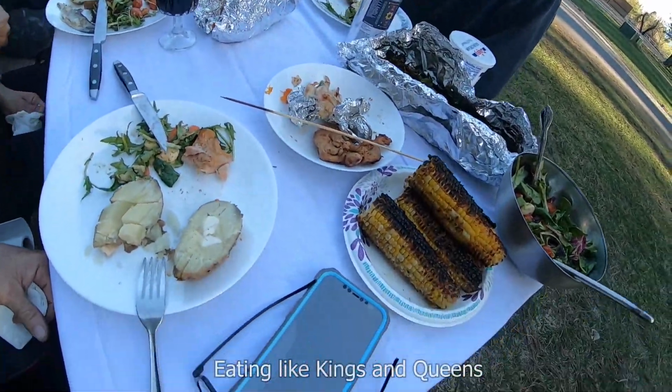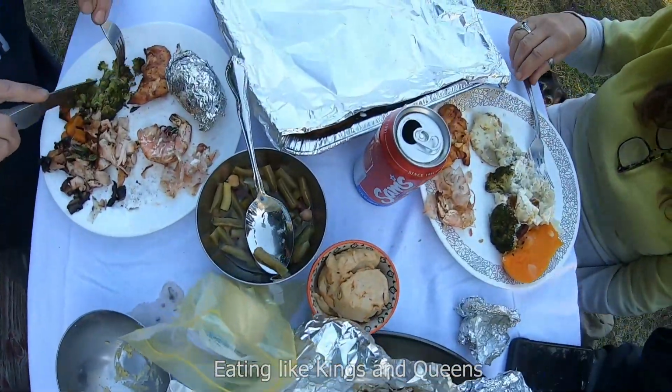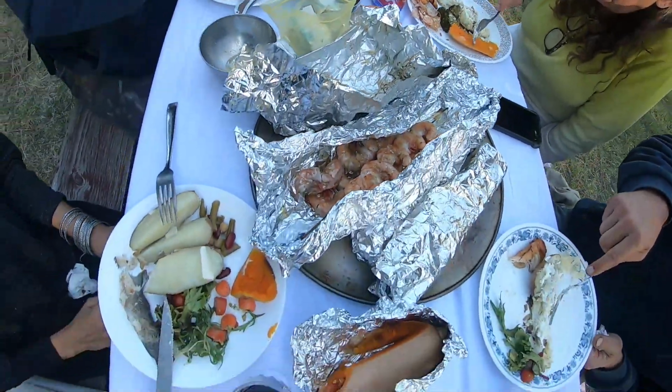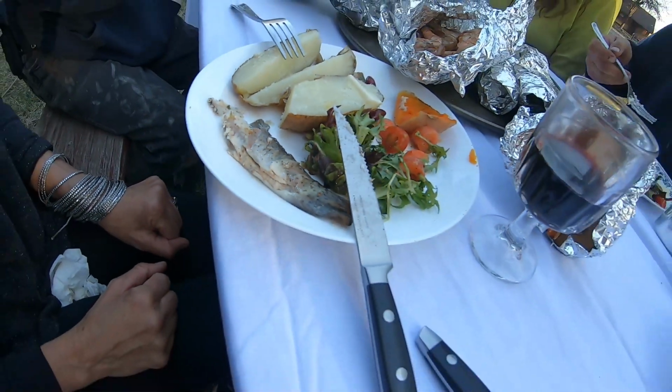He wants me to make it from scratch. It's not so simple. No, I know. I'm not doing that. Trout from the river was alive yesterday.